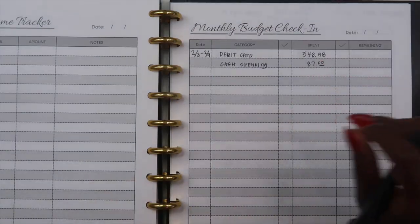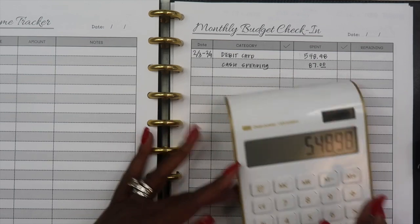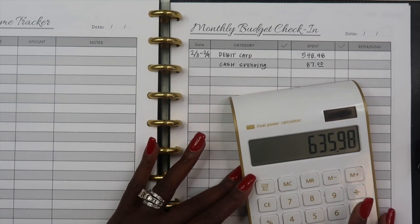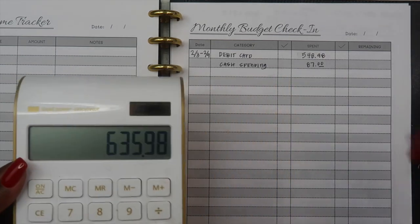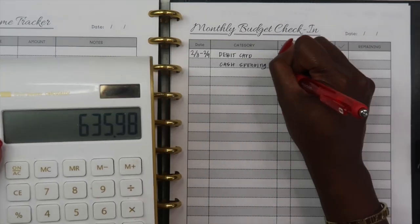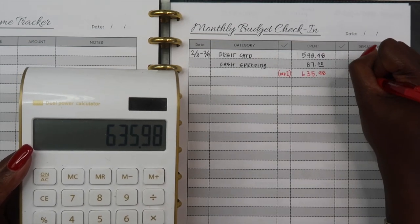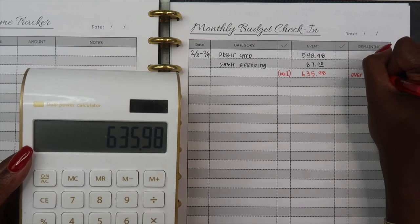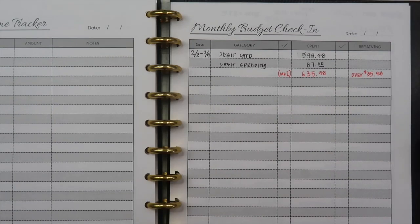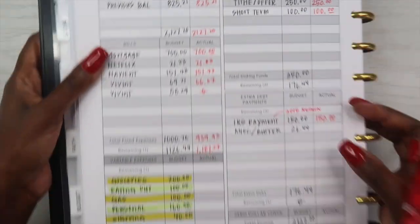We have the totals of what we spent right here. So I'm going to add that up. And it was $635.98. So I'm going to put this in another color, right? So this was week 1, and I actually went over $35.98. Okay, let's take out this page and come over here for a second.